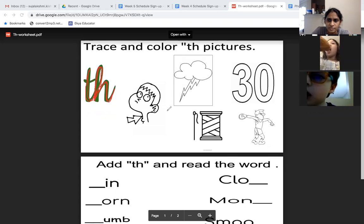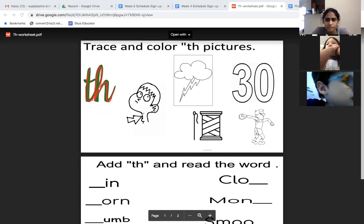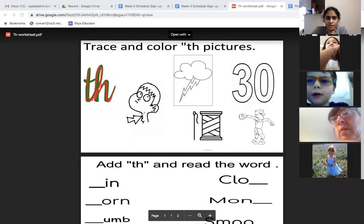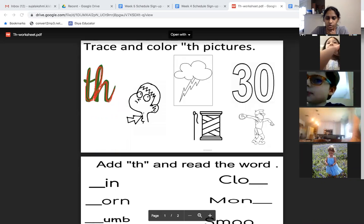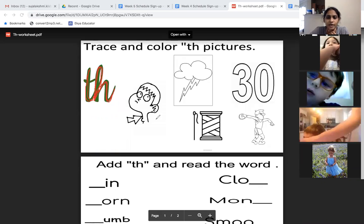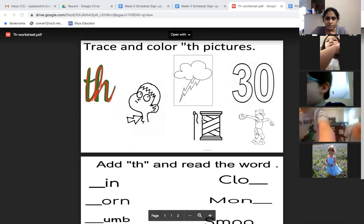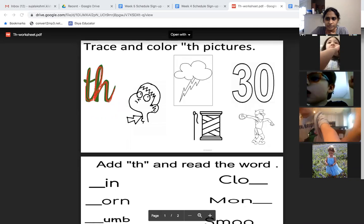Can you see what this picture is? The arrow is pointing to the part of the body here. What does this part say? Neck. It's a throat. Okay? What is the first sound you hear in throat? Th, th, th, throat.